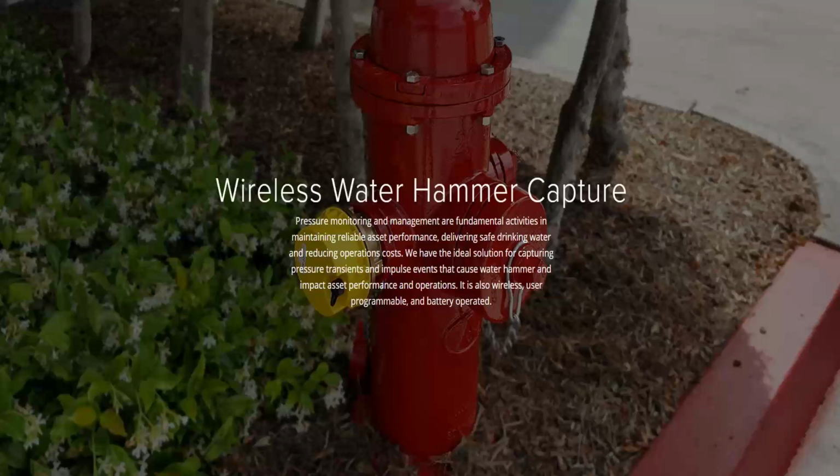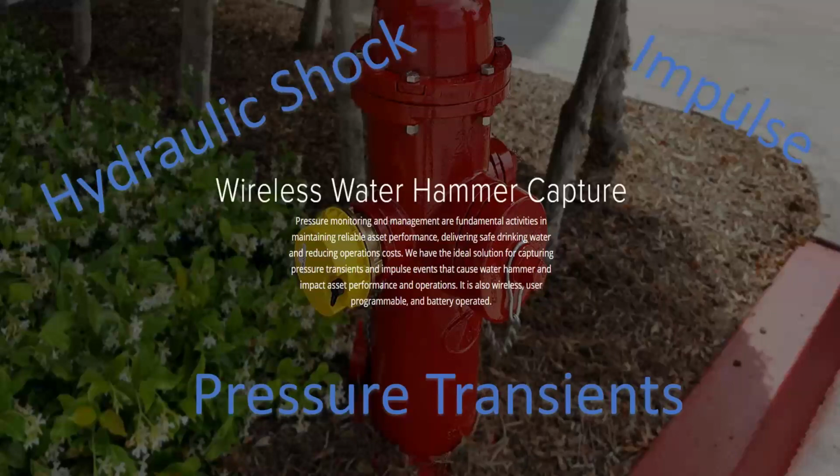It's very important that utilities get a good feel and good visibility into any kind of water hammer impulse events that are happening, because water hammers simply put undue stress on the pipes, and will lead to leaks and eventually main breaks. And if you don't have a good understanding of the water hammers you might be having in your system, then you don't really have the ability to eliminate those so that it will reduce the stress on your pipes. So water hammer is a very, very important part of the application for water pressure monitoring.